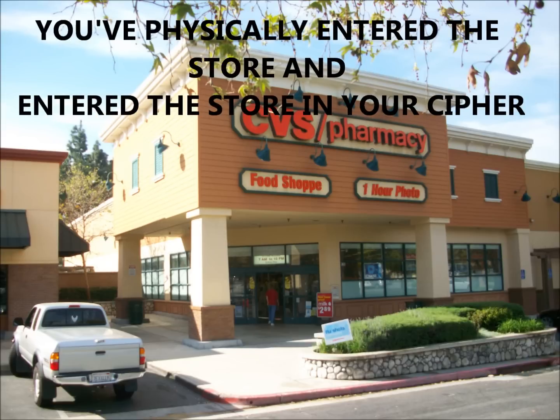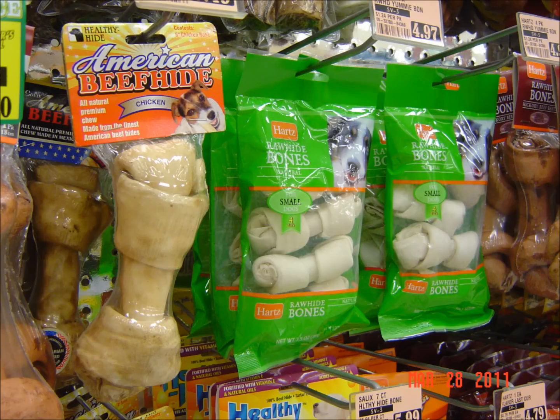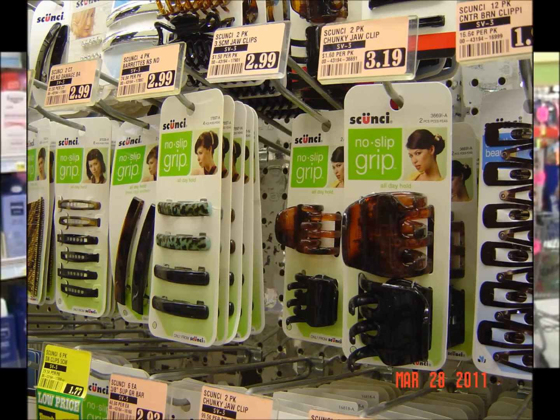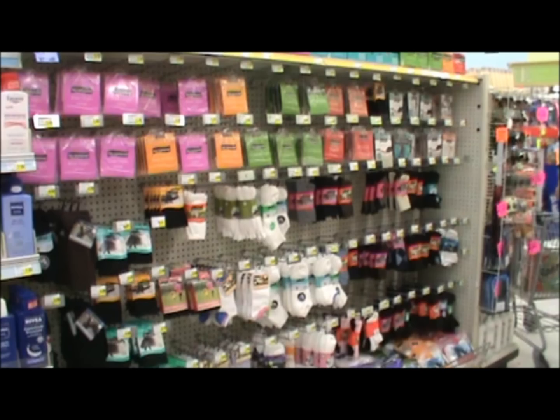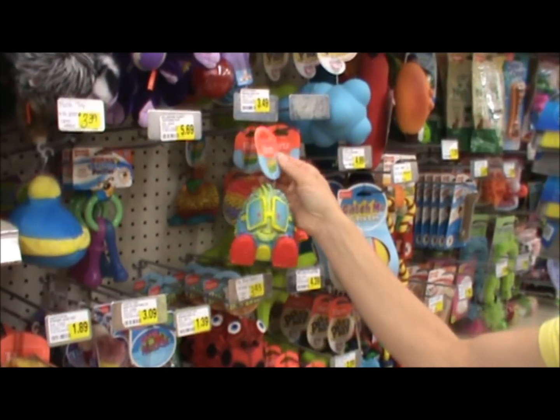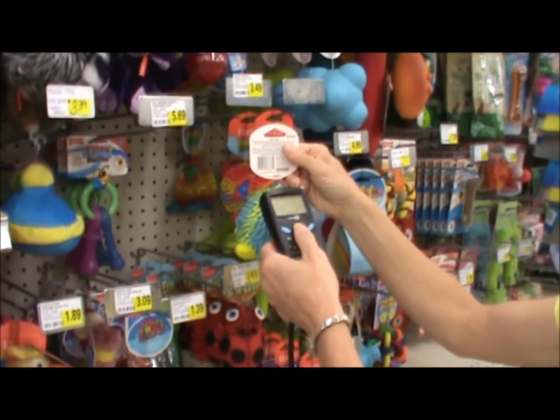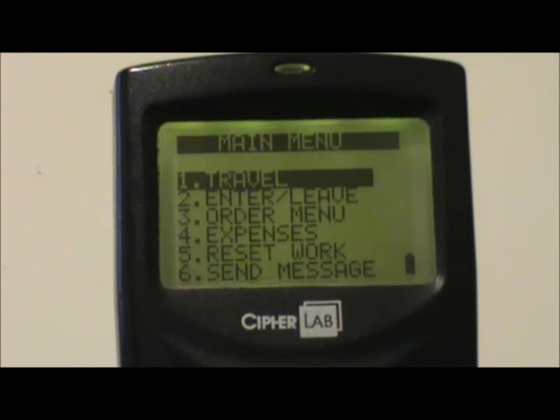Your actual servicing activities in the store may vary, but will most likely include packing out the order or orders that were taken on the previous visit to the store and creating one or more new orders for the next visit to the store. Here are the steps to perform in the Cipher to create an order.